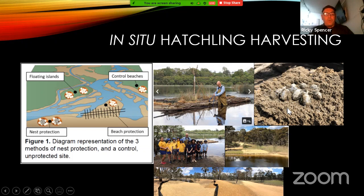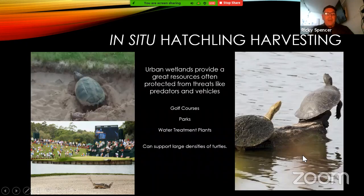So we're now deploying these. We're creating designed nesting areas, you can see further down. So this is what we're trying to do, obviously, to beat foxes: create areas where turtles can nest, communities can protect, and we can harvest hatchlings. Other areas we're working with are urban areas like golf courses, parks and water treatment plants. In urban areas there are huge densities of turtles, a great resource, and they often have fencing and a whole range of things that we can start using to create these harvest populations, and the community can start doing it.